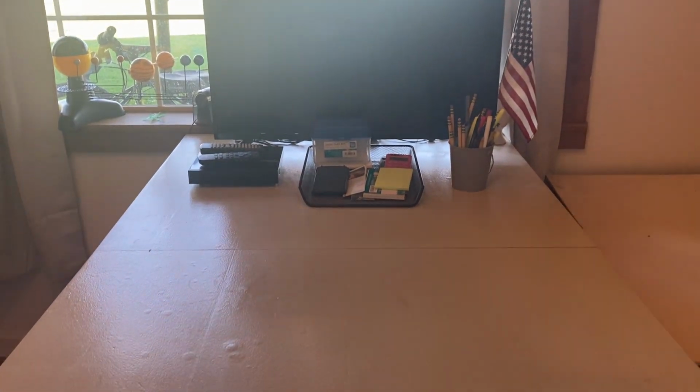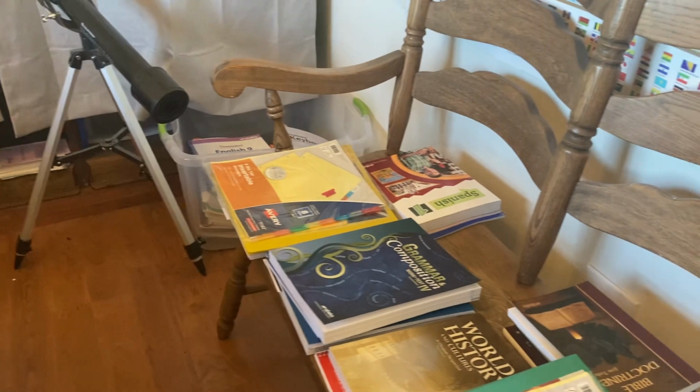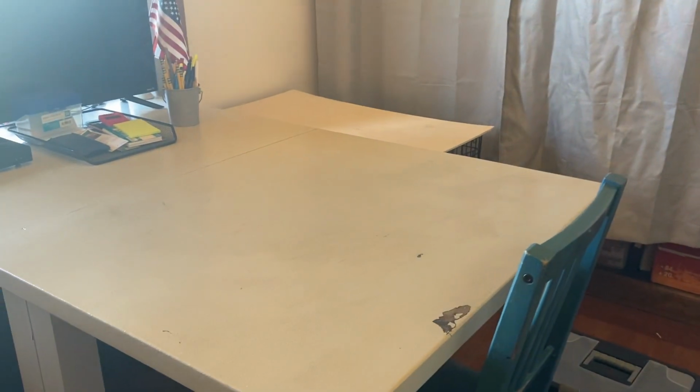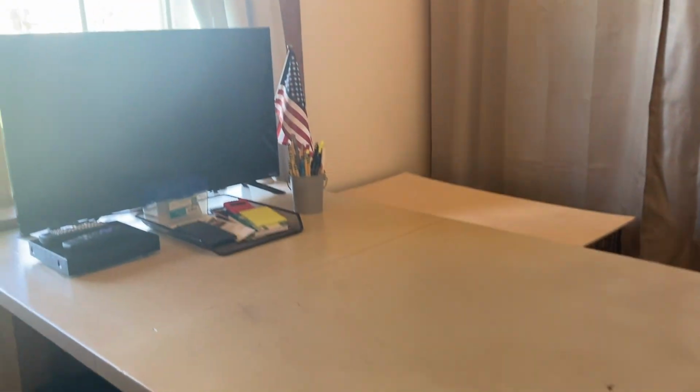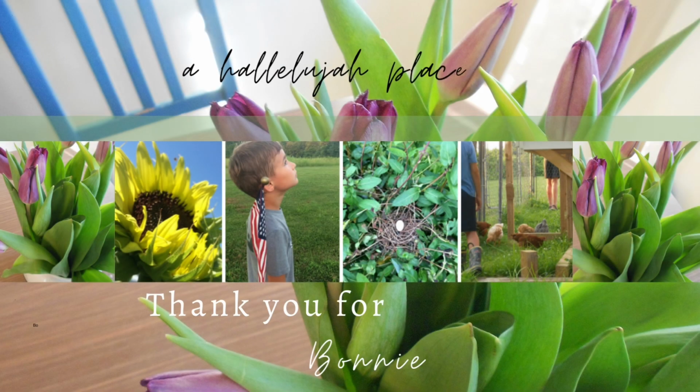And then I have a little bit tidied up here where you see the TV, the monitor, and right over there is where the manuals are and the folders. And then the textbooks are kept over here on a desk or some piece of furniture where he can keep all his textbooks and his notebooks. And it's right where he will be doing his schoolwork.